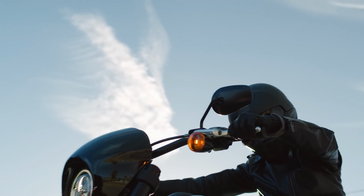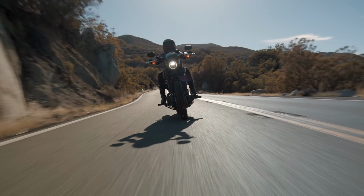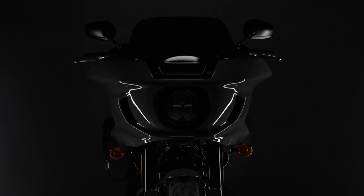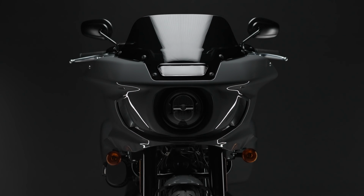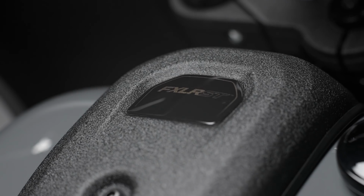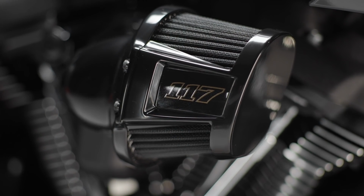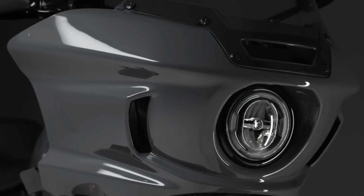If you think about the quintessential piece of DNA for modern Harley-Davidson, it's Low Rider S. So what's going to be the natural progression? The Low Rider ST, we are super excited about what this is going to bring. This gets to that customer that may not need the full Grand American Touring, but is really looking for that performance package and some of the protection that the fairing brings.